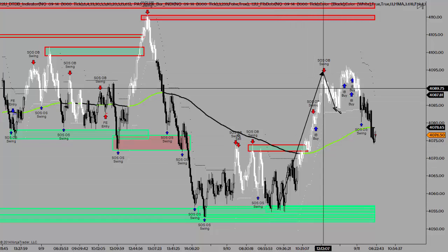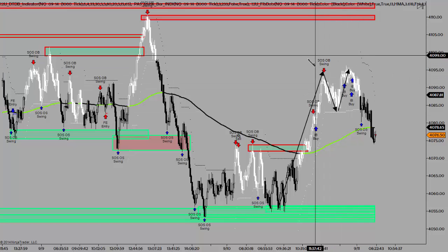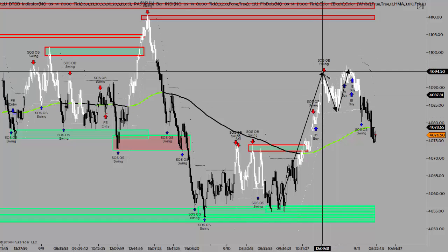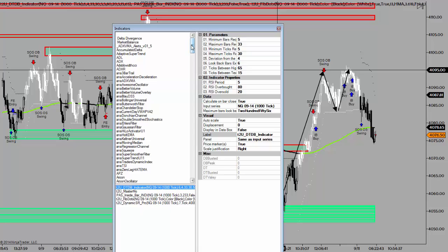We then pull back down. We retest that level right here. This produces a symmetrical double top. I promise you, I'll bet you $10,000 that an RSI is overbought here, bearish divergence here. Don't believe it? Let's go look. So we're looking for a point of confluence.